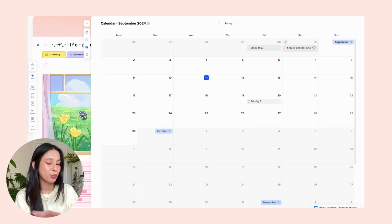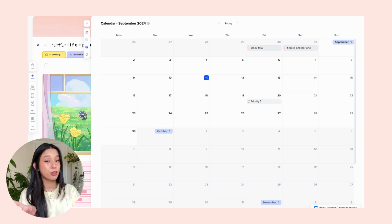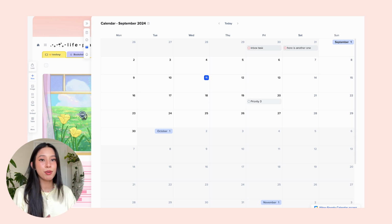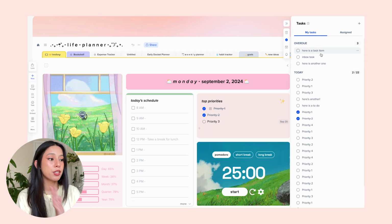It's just this beautiful built-in calendar, and it applies across all of your pages. You can also connect this to your Google Calendar, by the way, so you can see all of your events and meetings appear right here. You can just have everything in one place. You also have this task list view, a very quick view to just glance through all your tasks and see what you need to get done today.